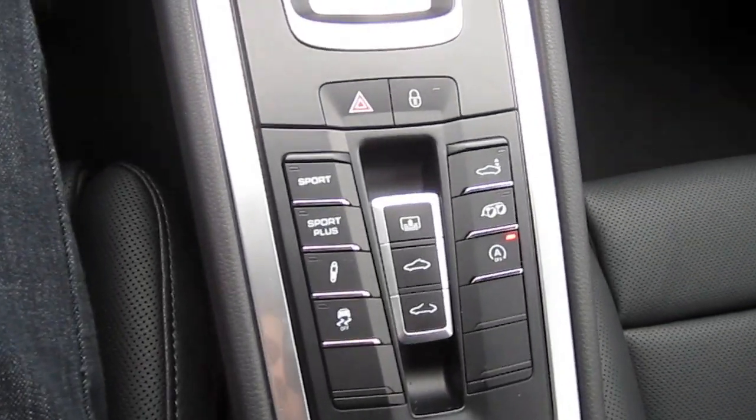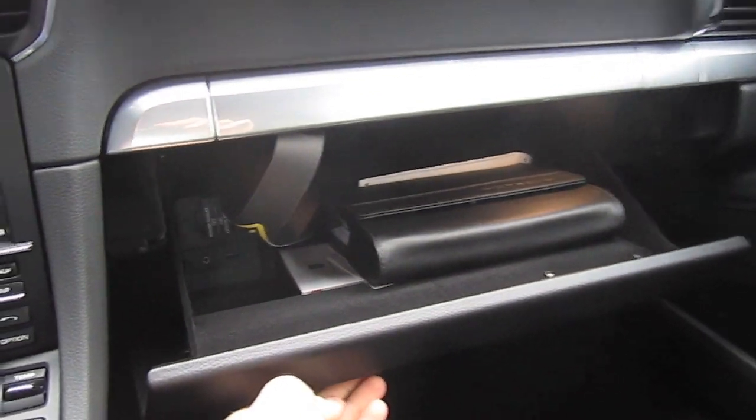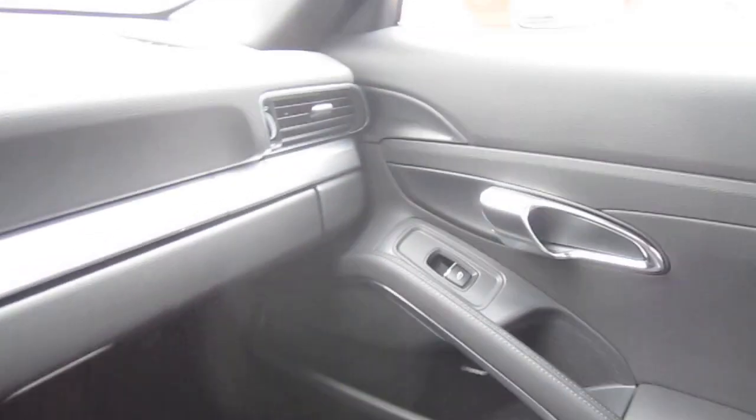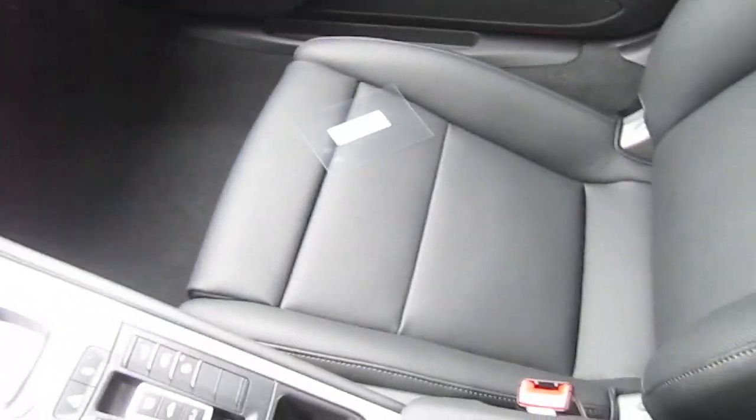Middle console equipped with buttons to control a variety of driving modes. Padded glove box contains 12-volt power outlet, iPod input and USB port. All leather seats with heated and ventilated driver and passenger. It also features Alcantara headliner and a glass sunroof.